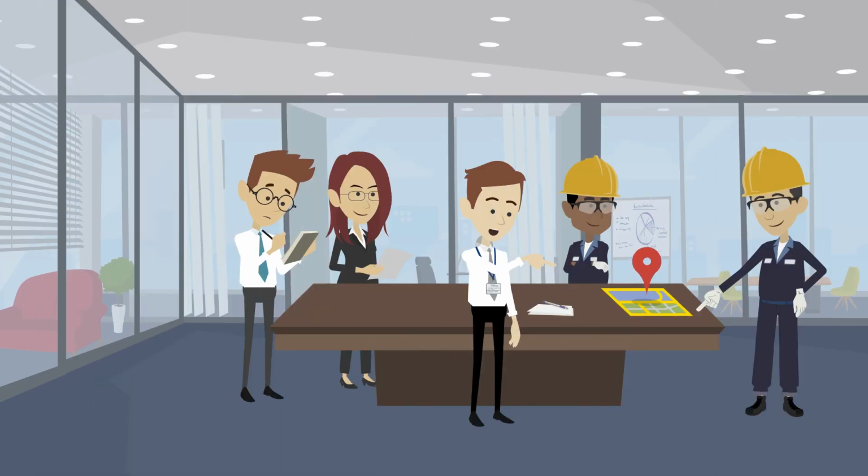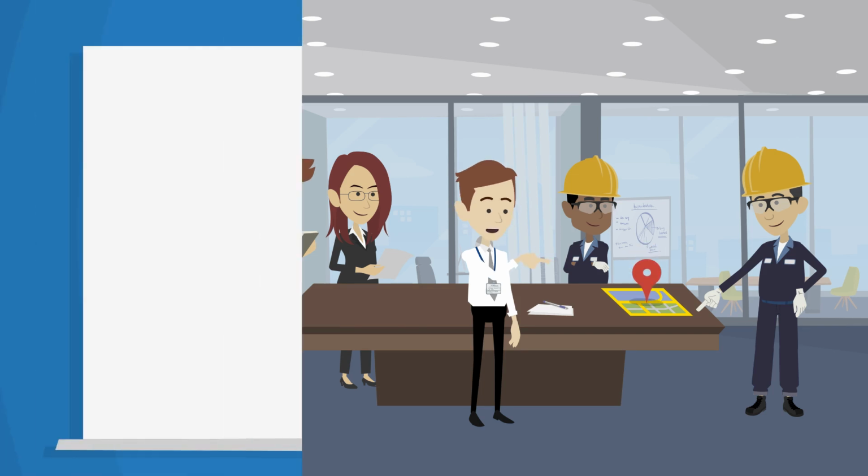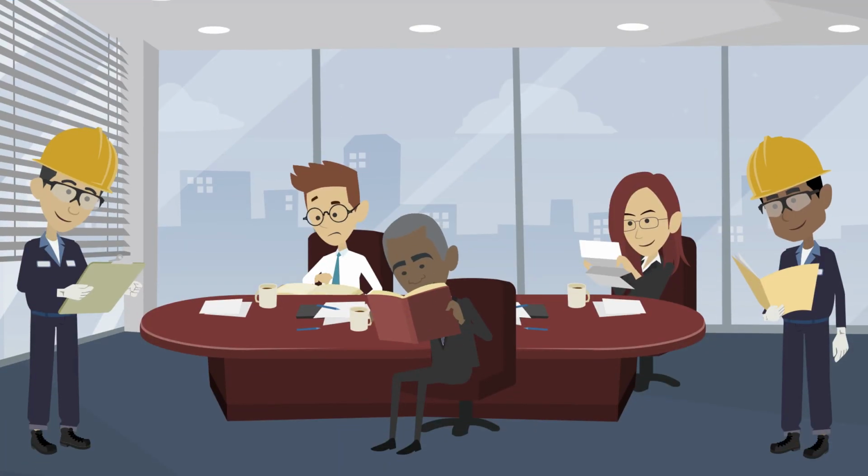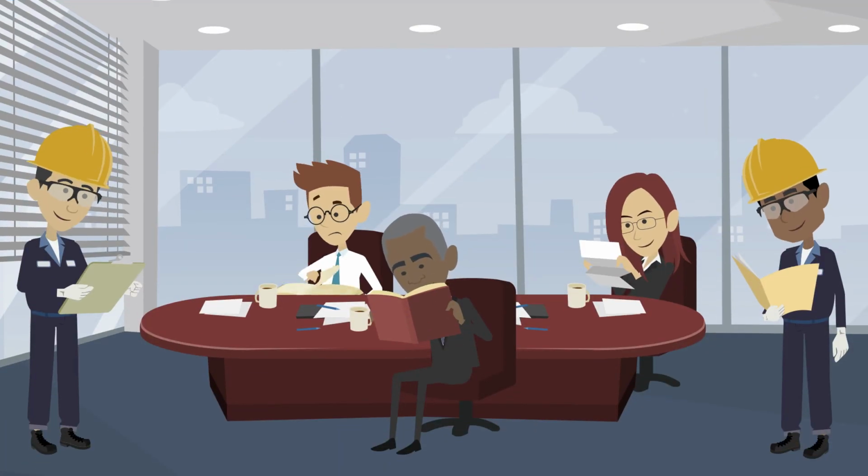The consultant and the data center's reliability team then performed a criticality analysis of the entire electrical infrastructure. Through this criticality analysis, they identified what components were most critical to normal operations, what components had the highest possibility of failure, and where the early warning signs of the mode of failure would be detectable with temperature sensors. The data center's management team then researched the different types of temperature monitoring systems available to them.